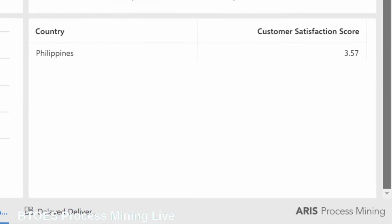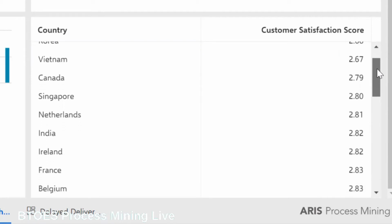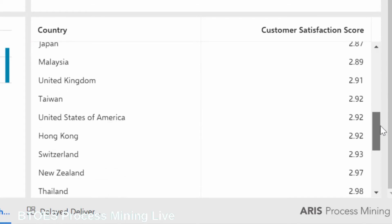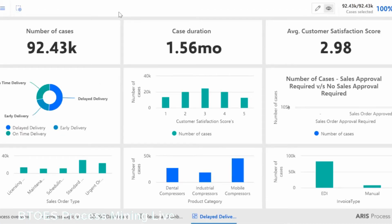We can also compare the average customer satisfaction scores received by each country. For instance, the lowest being the Czech Republic, with an average CSAT score of 2.54, indicating mostly dissatisfied customers, and the highest being the Philippines, with 3.57, having mostly satisfied customers.